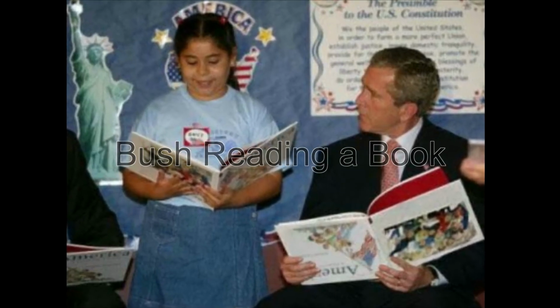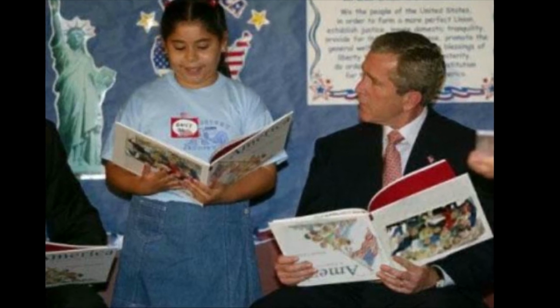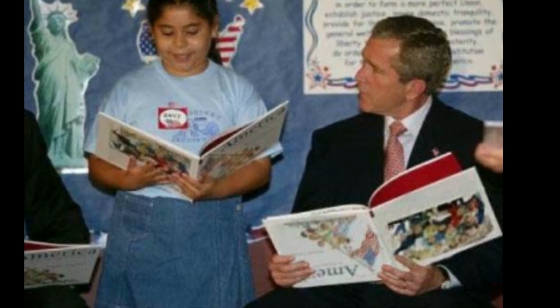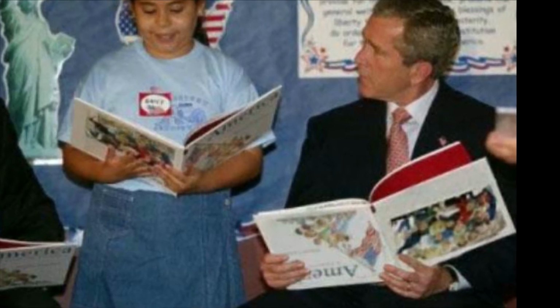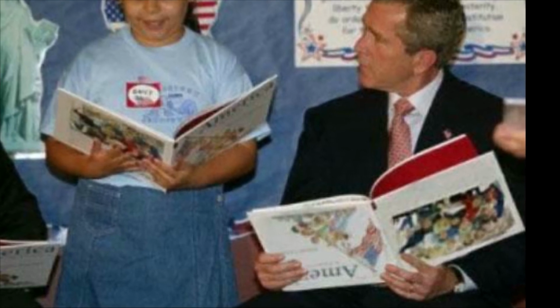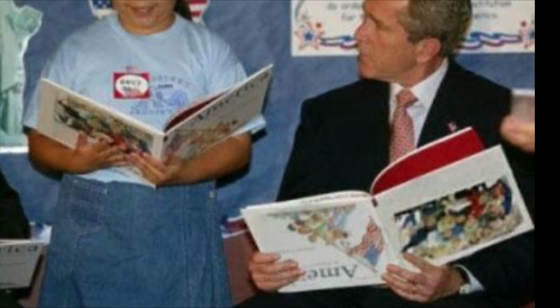Number 3. Bush reading a book. In this image, Bush and a young child are both reading from America, a Patriotic Primer by Lynn Cheney. But if you look closely, it appears that President Bush is holding his book upside down. An unknown hoaxer has horizontally and vertically flipped the image on the back of the book in Bush's hands. But in doing so, he made a mistake.